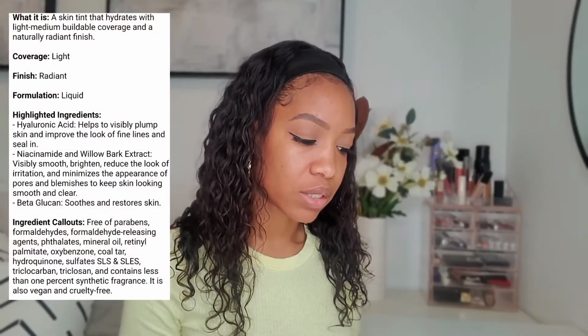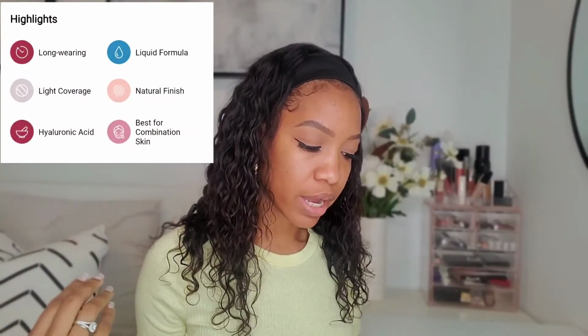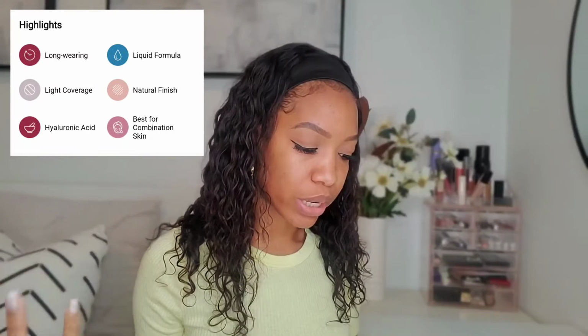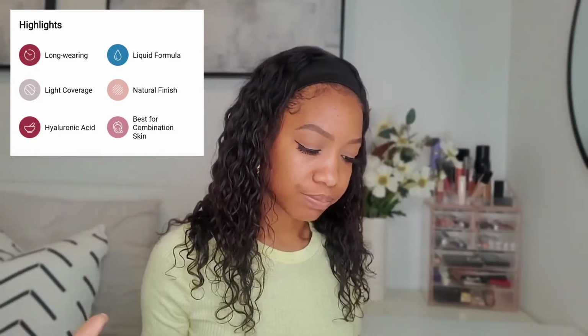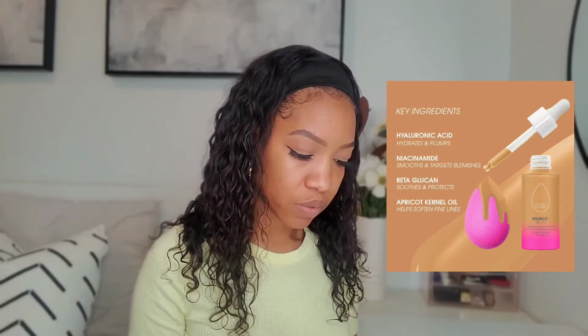It says that it's a skin tint that hydrates with light medium buildable coverage and a naturally radiant finish. It has hyaluronic acid, which is supposed to plump the skin, niacinamide, and willow bark extract to visibly smooth, brighten, and reduce the look of irritation. It's free of parabens, formaldehydes. It says it's vegan and cruelty free. It says 100% reported application lasted up to 12 hours.